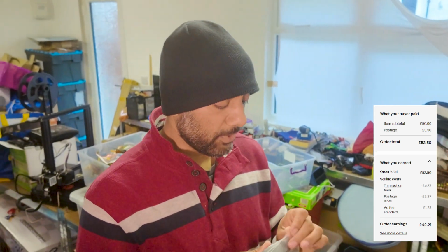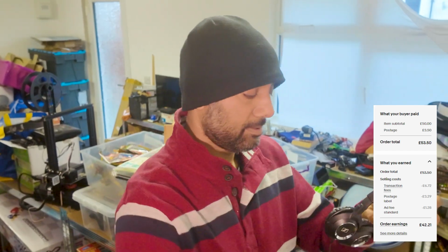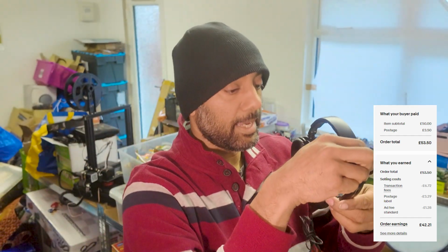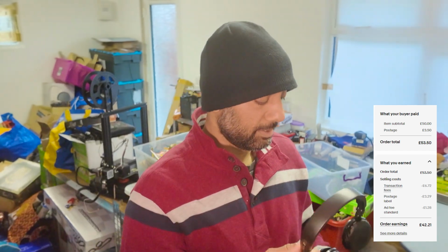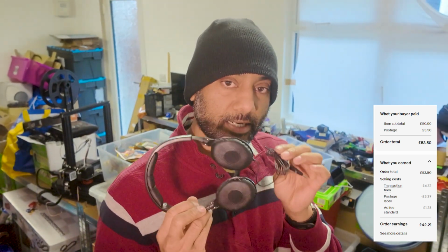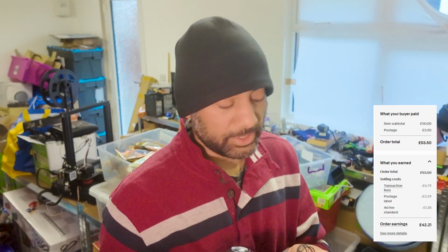And to pair with it, I paired the Sennheiser headphones. This is the HD219, and I could have probably got more selling them separate, but I thought, since I do a lot of global shipping on Sony stuff and Discmans and Walkmans in the past, I'll put in a nice headphones with it and just put it at 50 quid, and somebody did buy it.